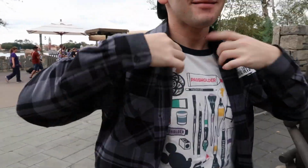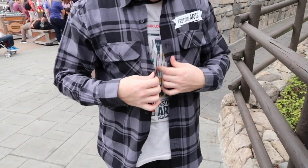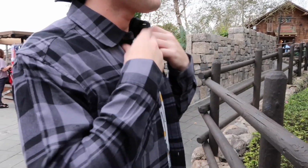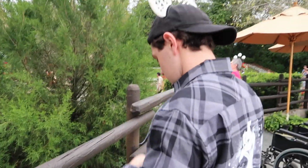Oh my god. Oh my god, this outfit is everything with the Epcot ears. I'm such a fan. This is literally perfect. There's a discount if you're a pass holder. True, so I recommend this stand. Oh my god, I'm living. Come on. Wow.